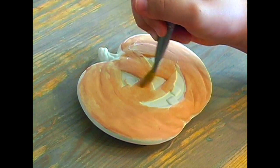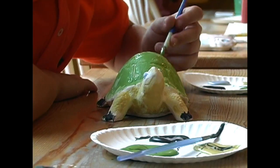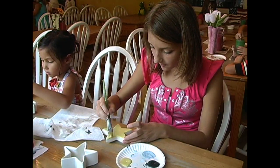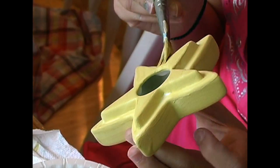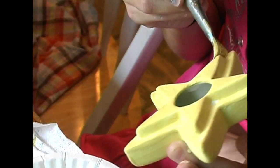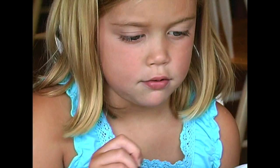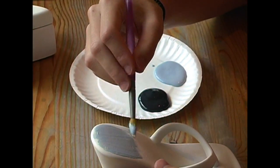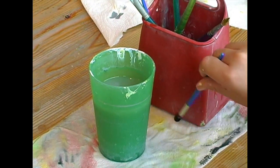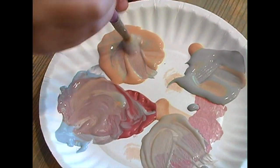Orange pumpkin. A green turtle. A yellow star. Hi, star. Sometimes you have to mix colors to get the colors that you want.